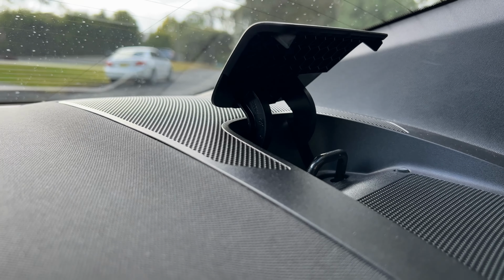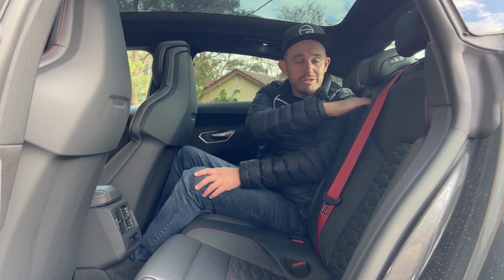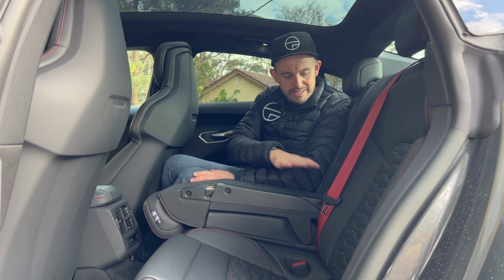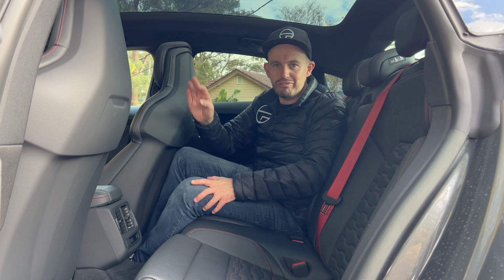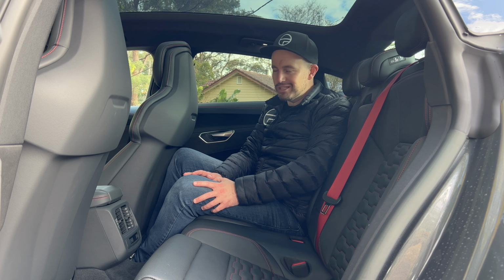You've got directional air vents, climate control back here, little map lights as well, which is nice. No map pockets. There's cup holders between the seats here as well. That's a flip down armrest with cup holders. And if you want to, you can fold that down so you can store skis or something like that. Just make sure they're secure so they don't fly through and smash up the lovely interior at the front. So certainly not the most practical, nearly 5 meter long car. So it could be a deal breaker for a lot of people.